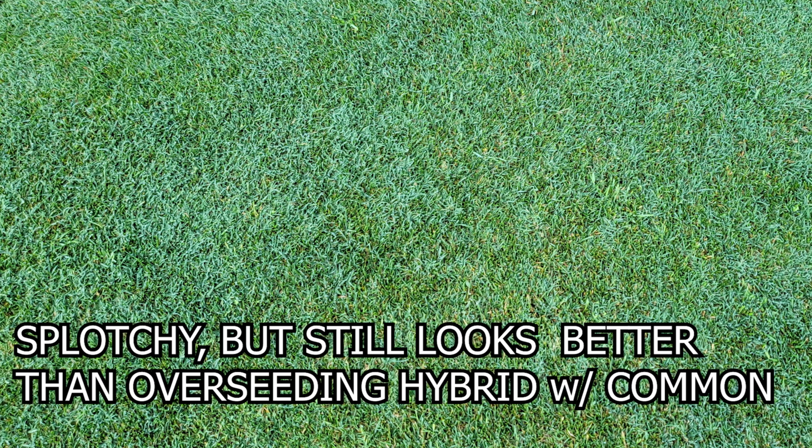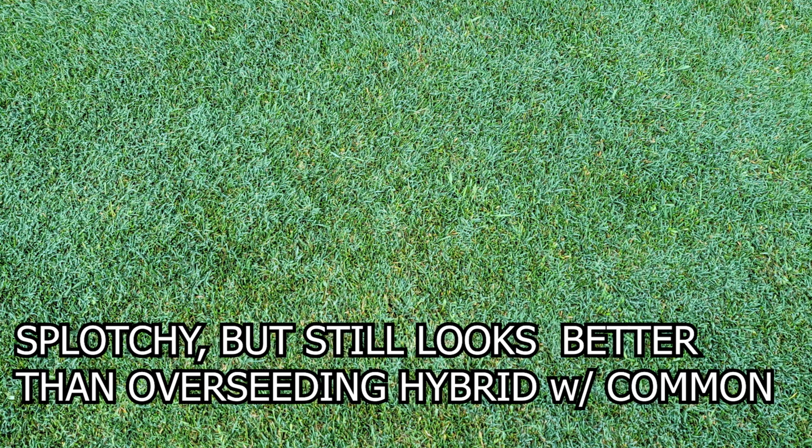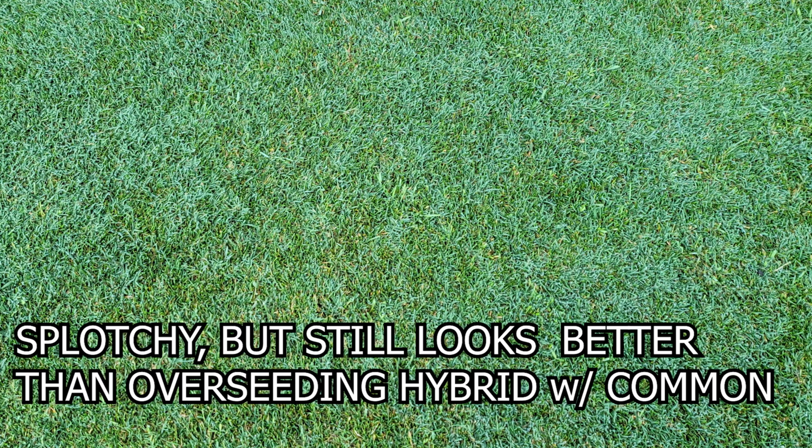I'm showing you what these look like, because if Bluemuda is something that you want to experiment with, something that you feel may work well for you in your lawn and give you kind of what you're looking for, then you need to see what the ups are as well as any potential downsides, to make an informed decision on what you're going to do.